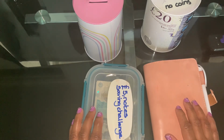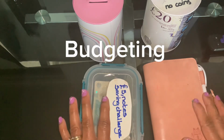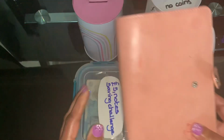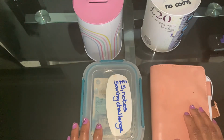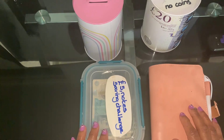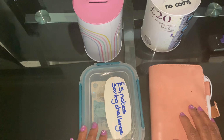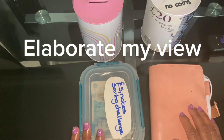So moving forward, I had a question from somebody regarding budgeting, because I had said in a previous video, even though I have this budget binder, as you can see, it was gifted to me, I actually use it not to budget, I budget to save. And the question was, how can you become a better saver by budgeting? And that was a question from someone out there. And I just want to elaborate on that, my view and how I feel about it.